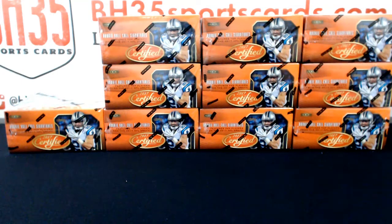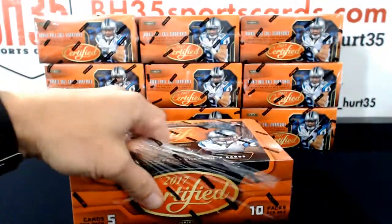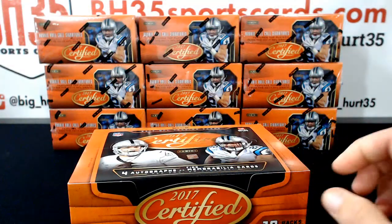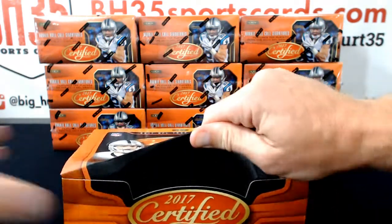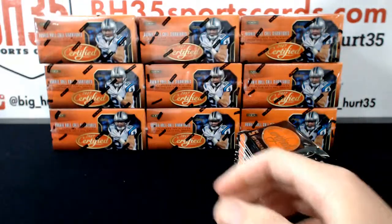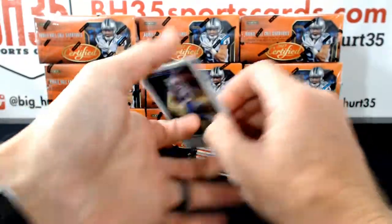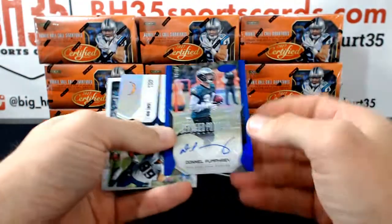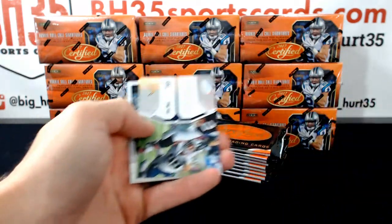A nice box. Box two, one box one. So are any of you guys at the National or going this weekend? Base. Donnell Pumphrey to 50 for the Eagles. Carl with the K, thanks. Joey Bosa.